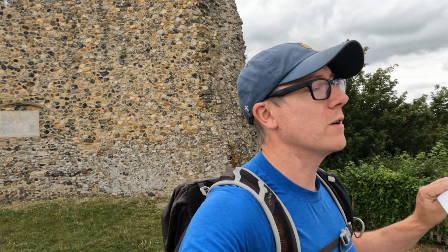Good morning and welcome back to the lovely historic town of Clare, and I'm right here up at the castle keep. I can just show you the top there. There's a lovely rounded keep here. This dates to the 13th century and it's on an enormous motte which overlooks the town.